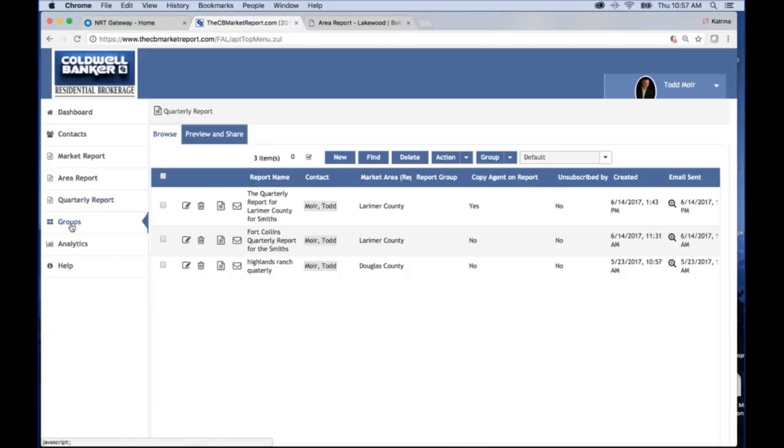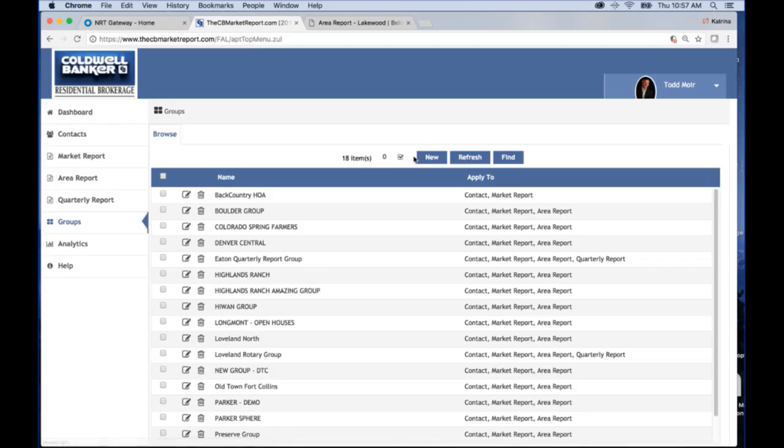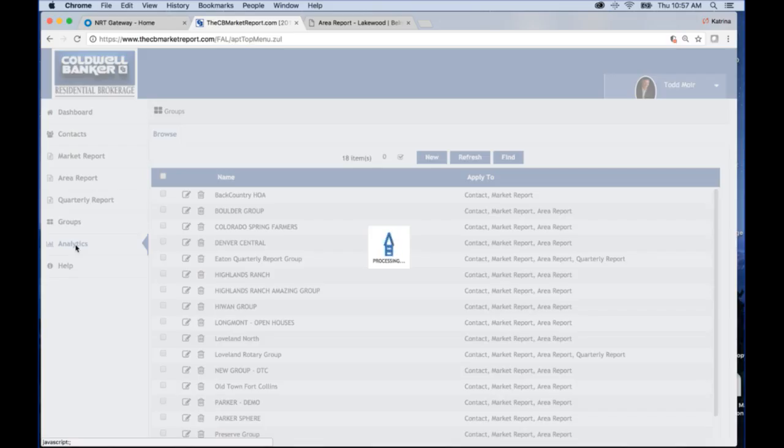All right, groups, you can select groups or you can set up groups. You can set up a group and start putting contacts into that group, if you have a sphere. And then analytics, this is where once you start generating reports, you could see what happens, who's done what, who's opened them, who hasn't opened them, who's deleted them, and that is the analytics part of it.